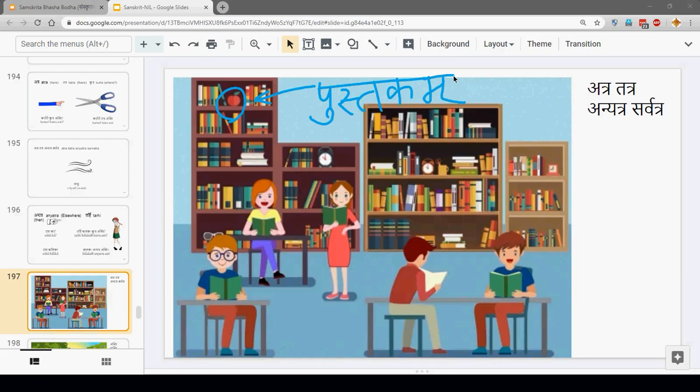So my question, if I want to ask what is this, would be etat kim. Etat kim means what is this. So what is the gender of etat? Neuter. So here the different things are shown.